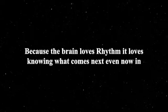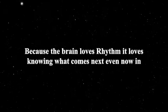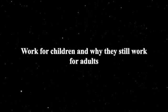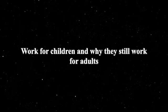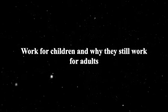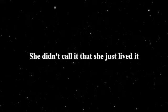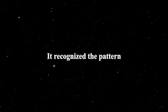And it worked, because the brain loves rhythm. It loves knowing what comes next. Even now in your world, that's true. That's why bedtime routines work for children, and why they still work for adults, even if we pretend they don't. Beatrice had one. She didn't call it that, she just lived it. And the payoff? When she lay down, her body believed her. It didn't argue. It didn't replay awkward conversations from the market or invent imaginary disasters. It recognized the pattern, the signal, and it obeyed.